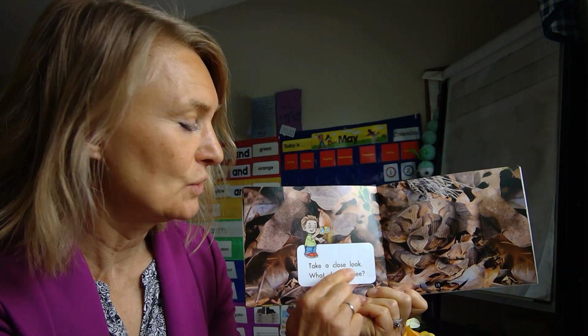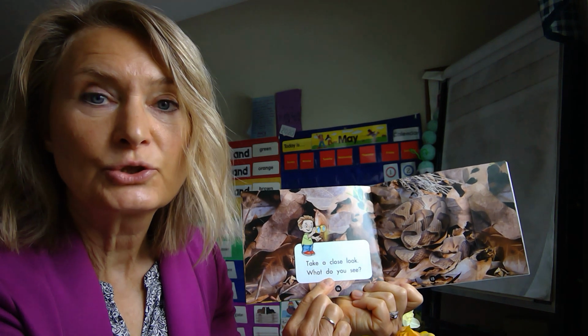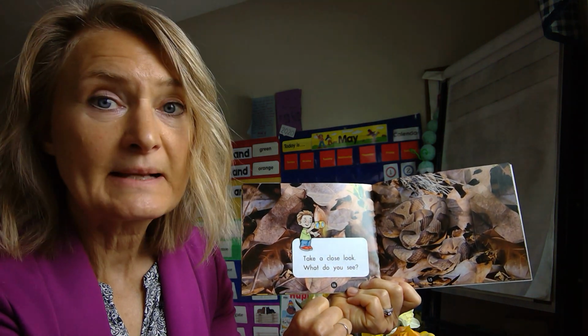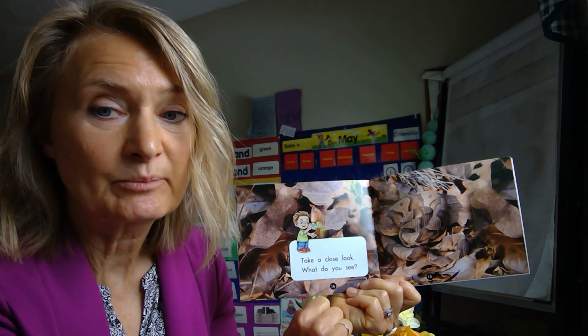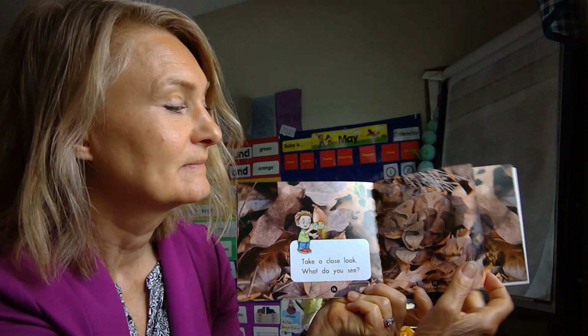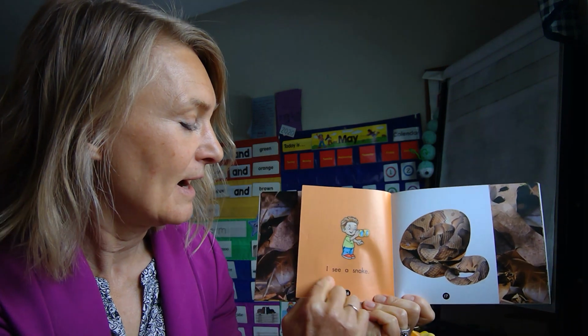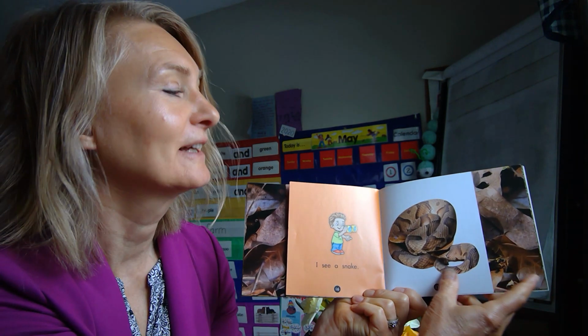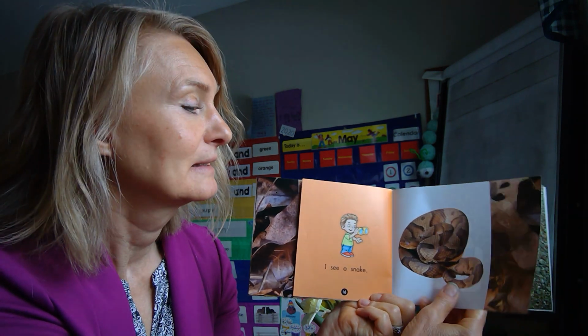Take a close look. What do you see? Do you see something coiled up? Can you make a prediction? I see a snake. Very good. They hide, yes.